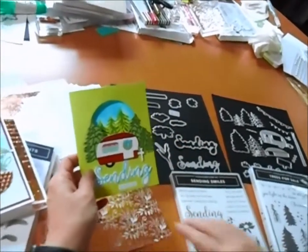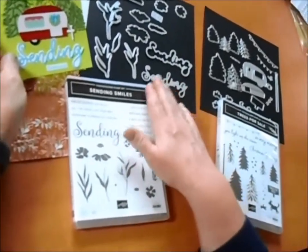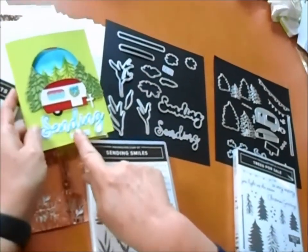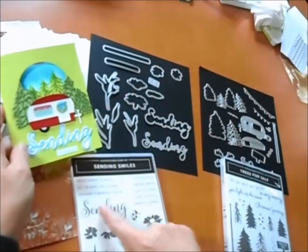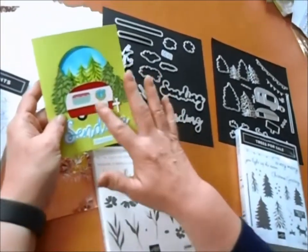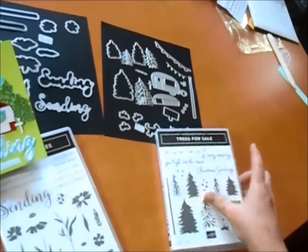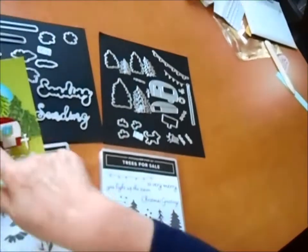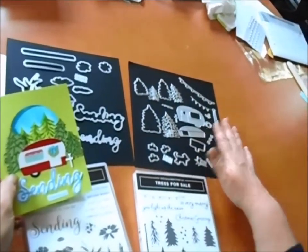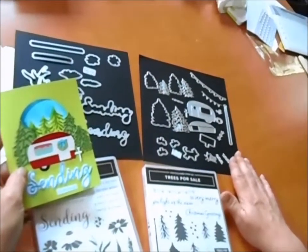Well, what I've used here is the Sending Smiles stamp set along with the sending dies, and you can see how I've die cut this wonderful sending words and just use some of the sentiments from this stamp set. And I couldn't help but use this adorable camper. Look at all the dies that are here with this Trees for Sale stamp set. That's what's been stamped in the background. And this tree lot die set. Now this one is also free with Sale-a-bration. This one is free with a $100 purchase.